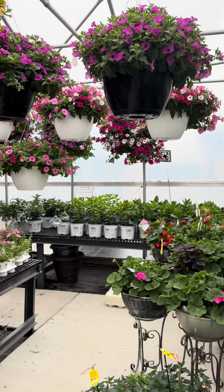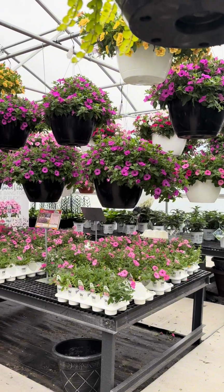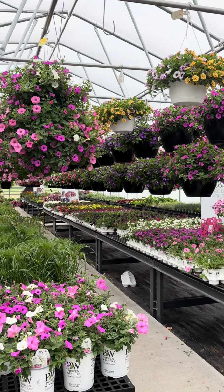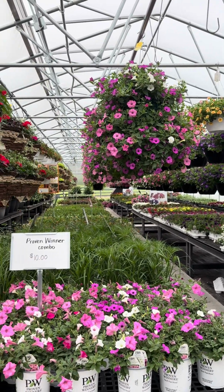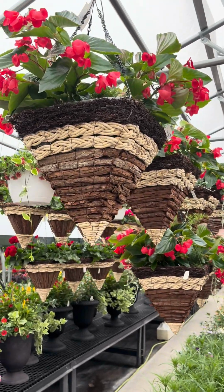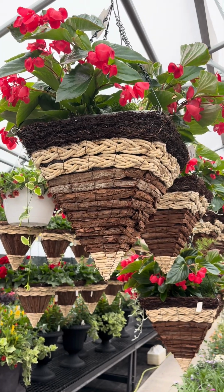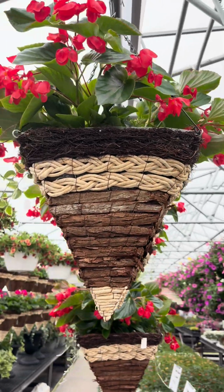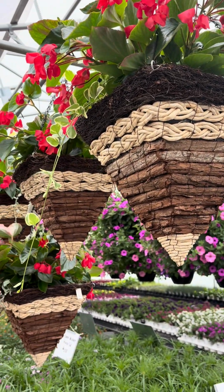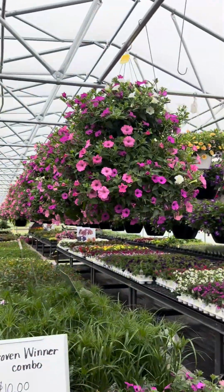All right, guys, this is where the real beauty is starting to happen. Look at this greenhouse. I absolutely love, love, love this place. I look forward to this all year long. Look at that basket. Catherine, how much are these? $38.50. Okay, $38.50, guys, is how much these are. And that's a basket you can reuse over and over every year. That is absolutely gorgeous. Wow, look at those petunias.